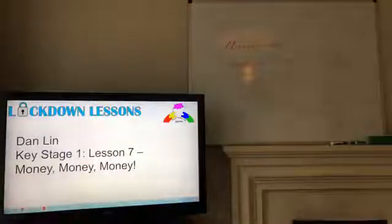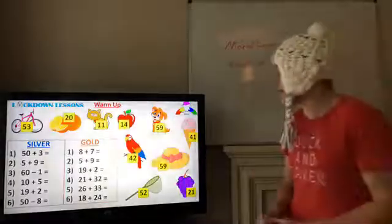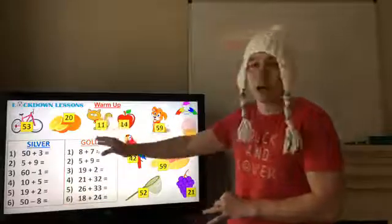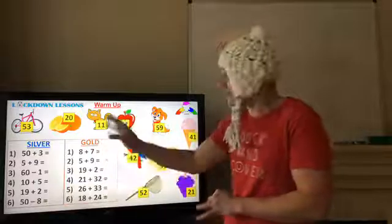Just to start with, let's have a little think about this. Okay, right, we've got a nice warm-up here, nice puzzle. So, the idea is, depending on how old you are, how confident you are with maths, you can have a go at the silver questions, which I'd say if you're in reception, maybe year one, or you can have a go at the gold questions, if you're in maybe year one or year two, or even older than that. It is up to you.